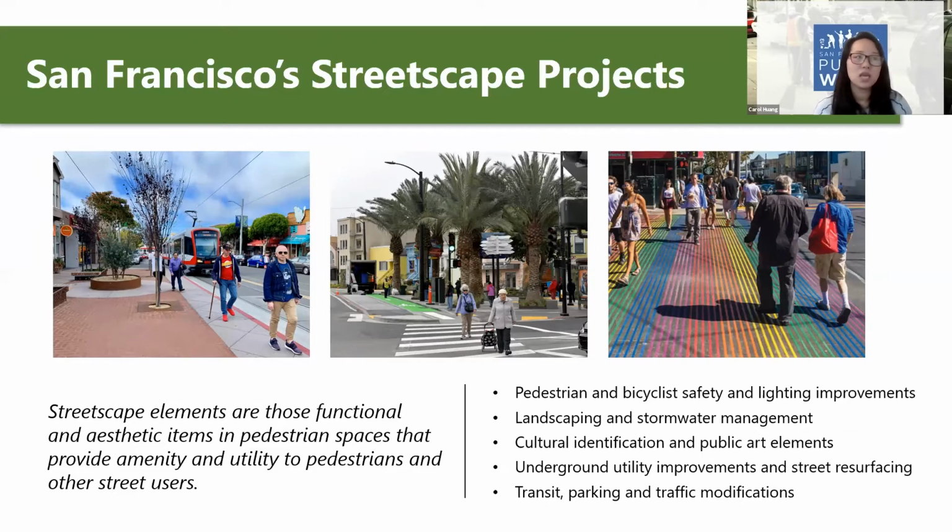A typical streetscape project may include design for enhancement of transportation and bike facilities, cultural identification and public art elements, and associated utility improvements and street resurfacing. Therefore, communication and community outreach is very important for streetscape project development in order to understand the needs from all users and also meet their expectations.